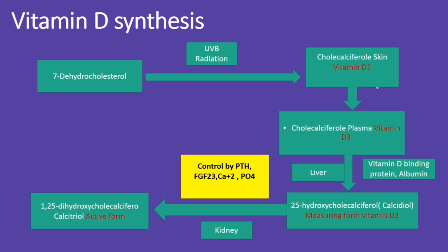Vitamin D synthesis begins when our skin is exposed to ultraviolet B, UVB rays from the sun. When UVB rays strike the skin, they convert a cholesterol derivative called 7-dehydrocholesterol into vitamin D3, also known as cholecalciferol. Next, vitamin D3 travels through the bloodstream to the liver. In the liver, it undergoes its first transformation. Here, an enzyme called 25-hydroxylase converts vitamin D3 into 25-hydroxyvitamin D, often abbreviated as 25-OHD.